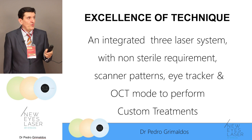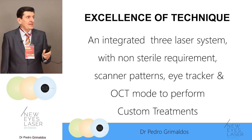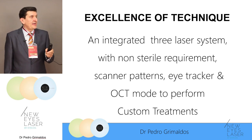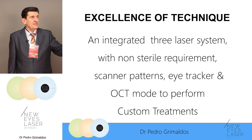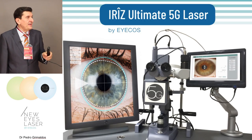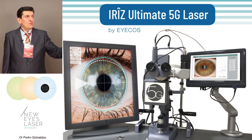From a technical point of view, laser iridoplasty is a non-sterile procedure that needs an integrated laser system of 3 or even 4 wavelengths with pattern scanner, eye tracker and OCT modules to perform customized treatments by routine. Here the 5G laser with several integrated wavelengths, and on the right the planner software screen.